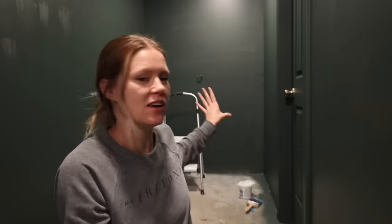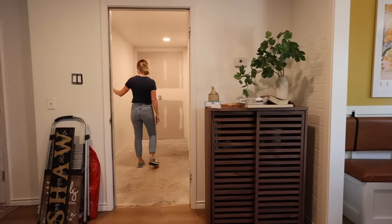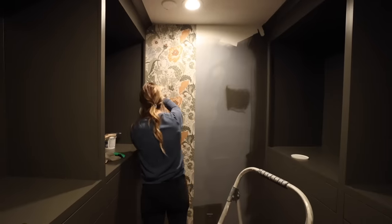You'll get a good peek of it from the kitchen, but it's not in a main space, so it's not overwhelming. But I'm going to be following the same steps that I did in our closet.